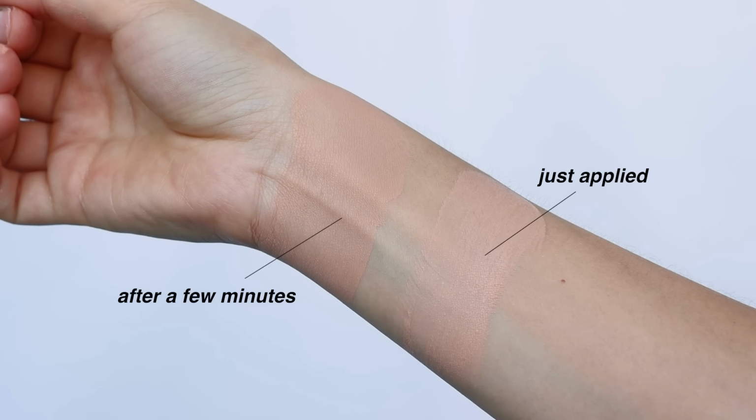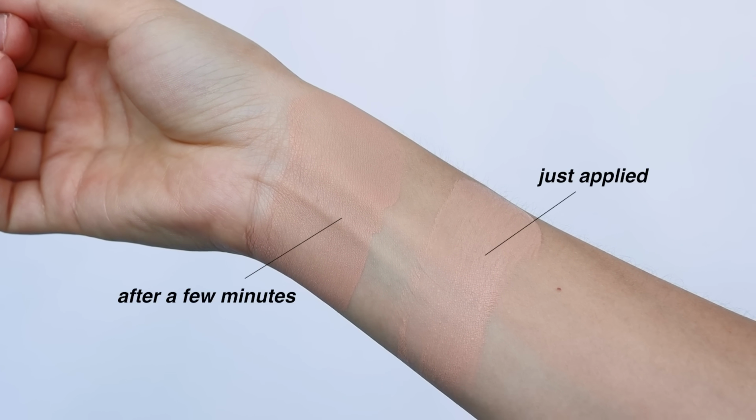And a lot of people complain about oxidation from this product. The shade gets darker once it's dry, and that's because it has a lot of fixing matte formula that dries down on your skin quickly, so the color changes. So if you are contemplating between a lighter shade or a darker shade, I would recommend you choose the lighter shade, because once it dries, it can get a little bit darker.